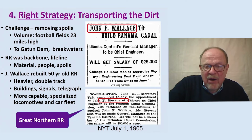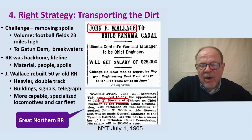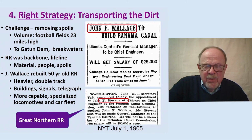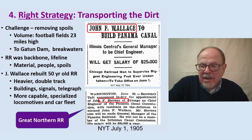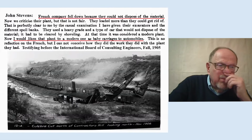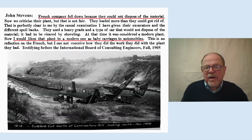He had laid out the Great Northern Railroad across the Rocky Mountains, so he had direct experience not in operations of railroads, but in building railroads. He got a $5,000 increase to take on the job, and he lasted really another year and was replaced. And we'll get to that again. But Stevens was really critically important in developing a design for the canal and in starting the construction.